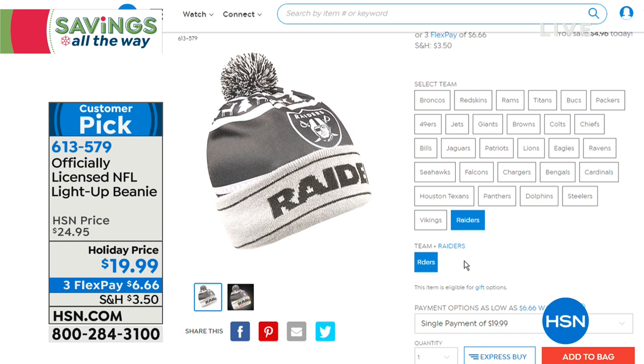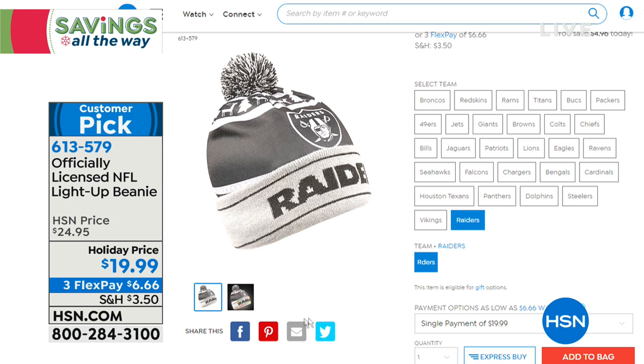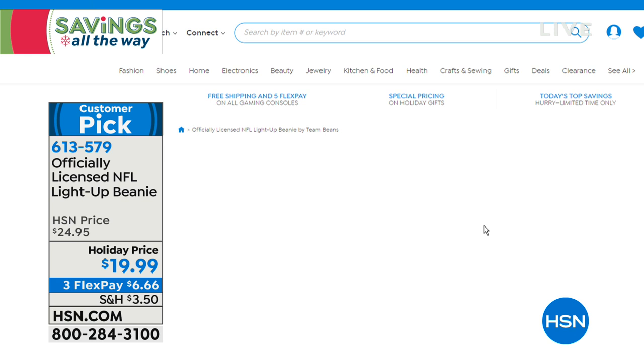So if you are a football fan or you know somebody, let me just tell you this, ladies. If you're looking for something for your guy, this is perfect because it's not going to break the bank. It's not super expensive and they'll love it. They'll wear it all Christmas Day. They may not wear the Santa hat, but they will definitely wear this hat. It's super comfortable. It's ready to go.